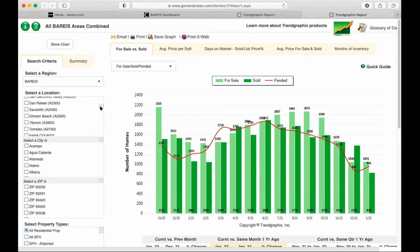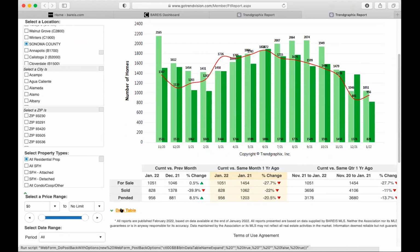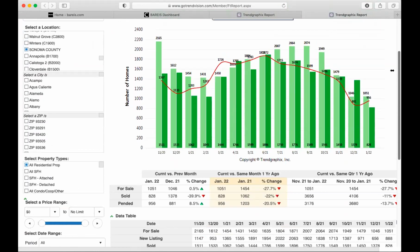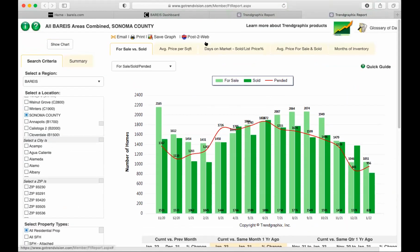When you were talking about Sonoma County, Heather, you scroll down here and you get Sonoma County, and now you have a chart of all the trends over the last 15 months, and the data table, which shows you all the data for the last 15 months. Then you can save that graph and send it, saying I'll send you the latest graph on Sonoma County. So that's another one you could use.